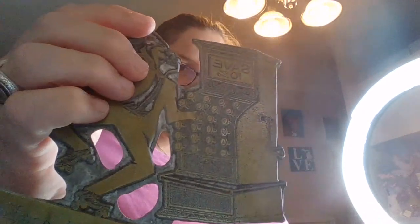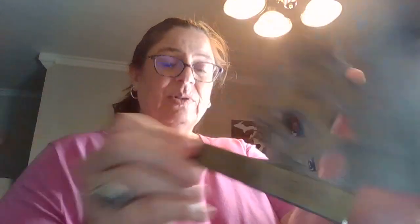This one's heavy like metal. And it says save 10. Can you see that? It says save 10. It's like a big old cash register. And then there's, hey, what's it say? The Washington News Sun. That's cool. Oh, he's on roller skates too. You see that?